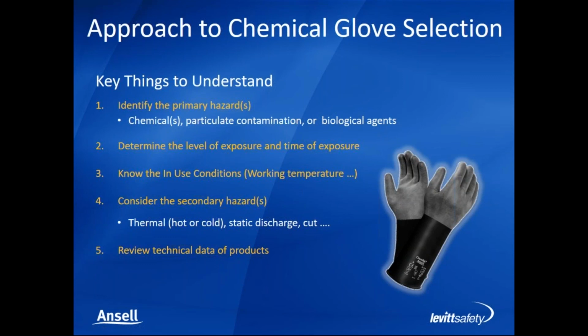And then another thing to consider is secondary hazards. If you need cut protection, if you need a glove that doesn't have any static discharge, or even thermal, hot or cold. Those are things that sometimes get lost when you look at chemical glove selection. And so you got to make sure when you look at your gloves that yes, you will deal with that chemical risk, but at the same time, there are other risks that you have to deal with to make sure that you're able to be productive on your daily job. And then from there, you go ahead and look at all the technical data at your disposal, which will allow you to go ahead and make the proper selection and then proceed from there in your glove usage.